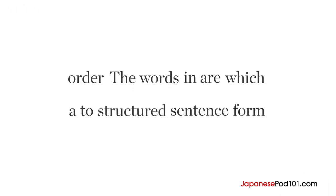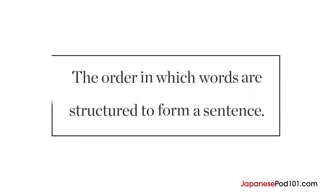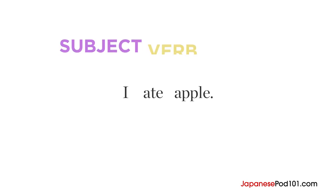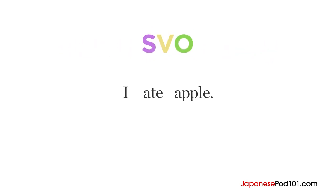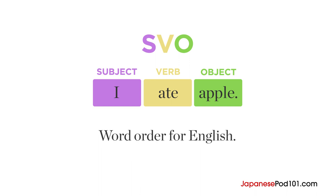Word order refers to the order in which words are structured to form a sentence in a given language. Consider the English sentence, I ate an apple. But first, let's remove the article an here for simplicity, so we're just left with I ate apple. The basic word order for English is subject, verb, object, or SVO for short. If we break down the English sentence, I ate apple, we can see that the subject, I, is presented first, followed by the verb, ate, and then finally the object, apple, is positioned last. This is the basic word order for sentences in English.